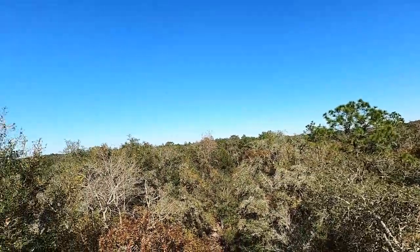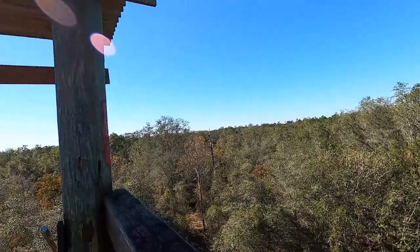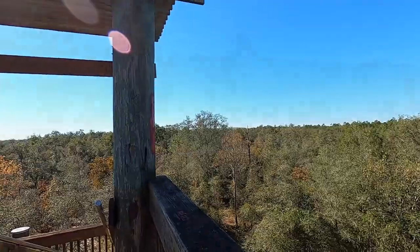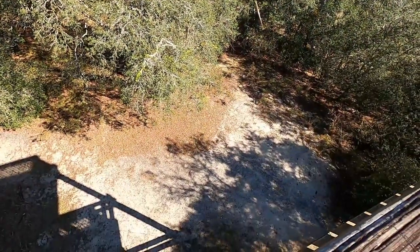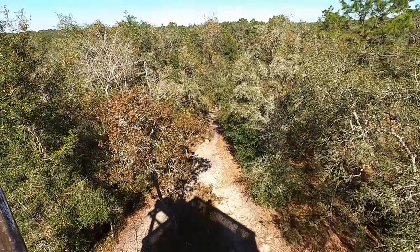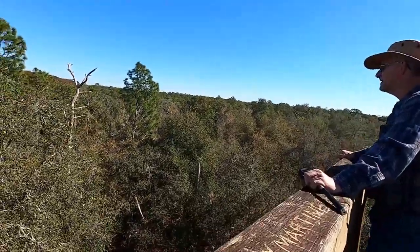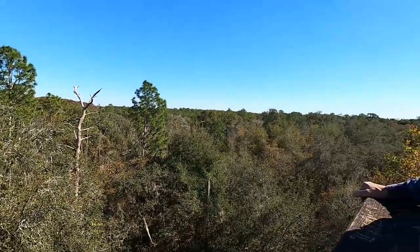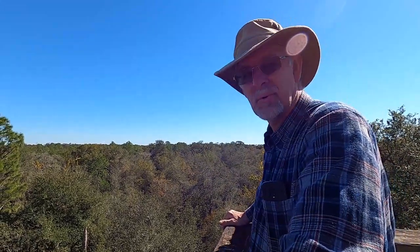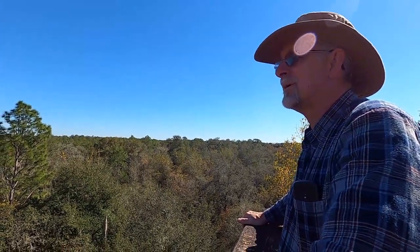Well, there's a view of the landfill. But we are pretty high up. There's another trail that goes off that way. What do you think? What, height-wise? Or just in general? In general. That's a good spot for an observation tower.